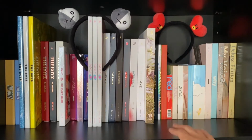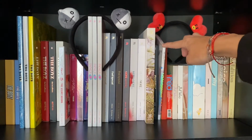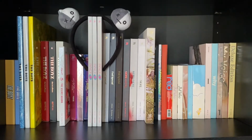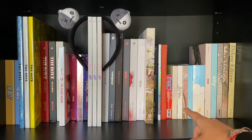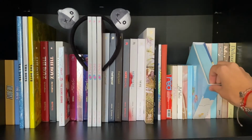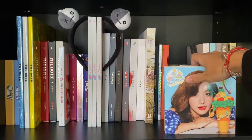And then next to Twice, I have my Chungha albums. So I have Flourishing, Blooming Blue, and then the Play and Stay Tonight album. And then my Tata headband doesn't want to stay here, but then Red Velvet starts. So then I have the Red, both versions of Ice Cream Cake, Russian Roulette, Power Up, the normal version, and then Power Up Limited, which I have Solgi's cover for, I think. Yeah, I have Solgi's cover for that.